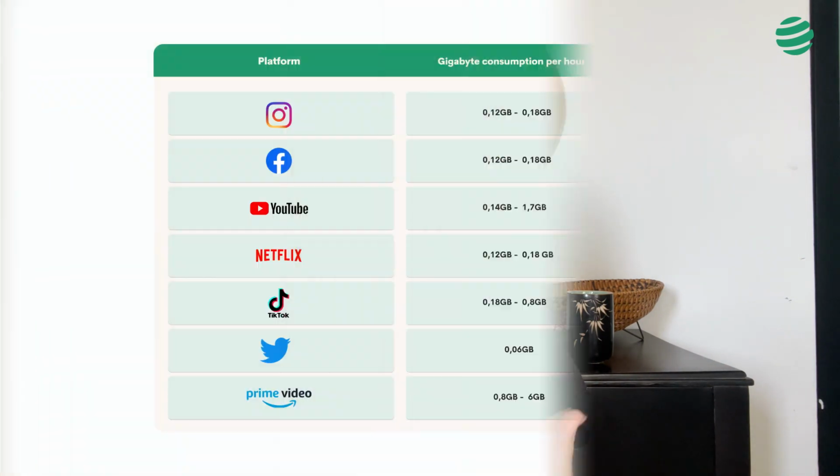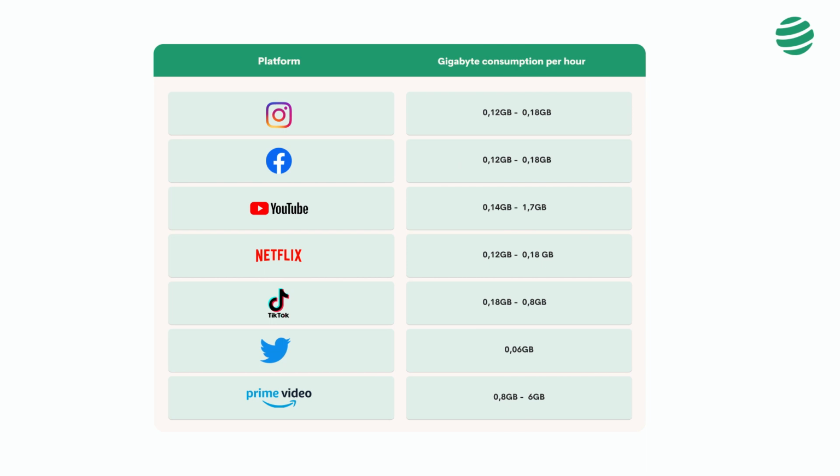How do I calculate the amount of data I will need for my trip to Japan? We know that it can be difficult to calculate the gigabytes you will need during your trip, so the best option is unlimited data. But here is a table that will help you estimate the gigabytes you will need based on your usual consumption. Do I have the option to get unlimited data in Japan?